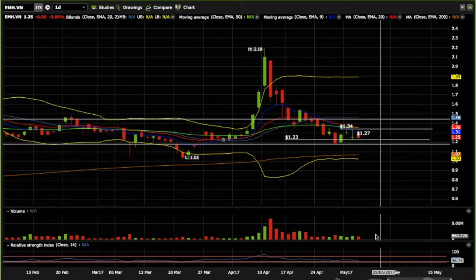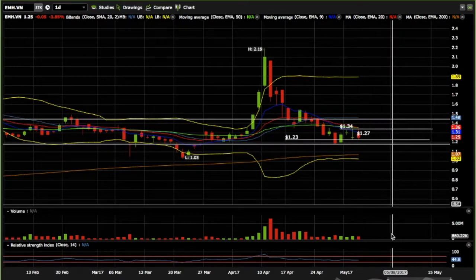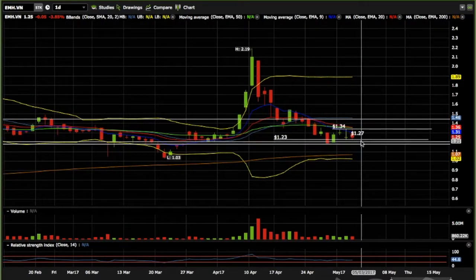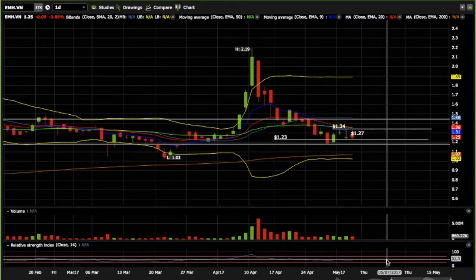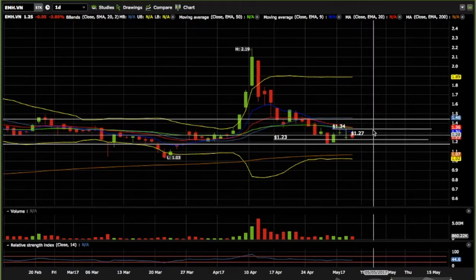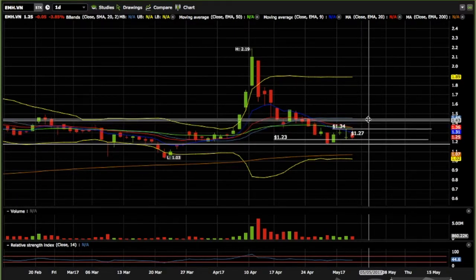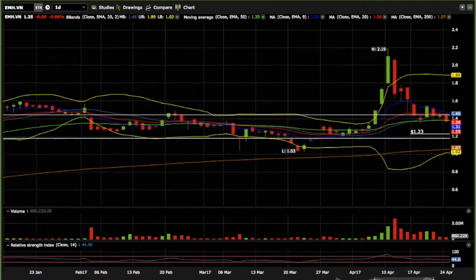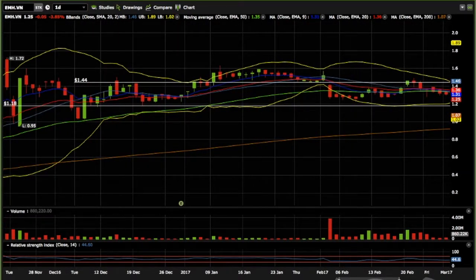36 cents. I might check out EMH tomorrow and watch in here for a breakdown or a test of 123 or a breakout of 134, but I wouldn't take entry until over, and there could be a possible 12-cent play or 10-cent play in there. So that's what I got for EMH.